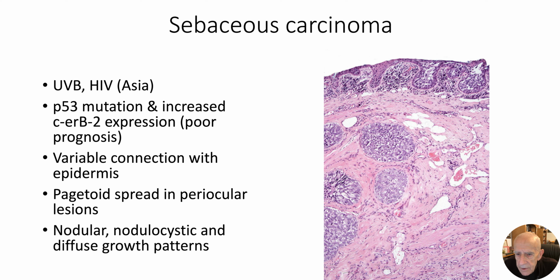Now, the etiology and pathogenesis of sebaceous carcinoma, there's not an awful lot known about it. Ultraviolet light is thought to have some effect. And in Asian communities, HIV has been shown to be of some importance, although I'm not sure whether that's generally accepted. And I suppose this goes along with UVB, one can see P53 mutation and CRB2 expression can be accentuated, and that's said to be associated with a poor prognosis.